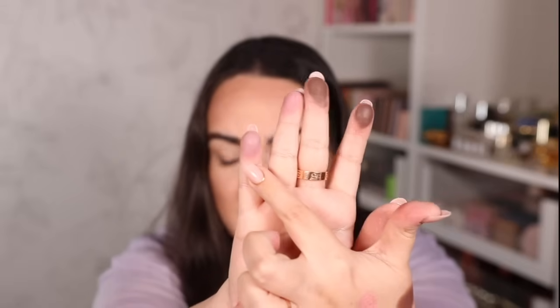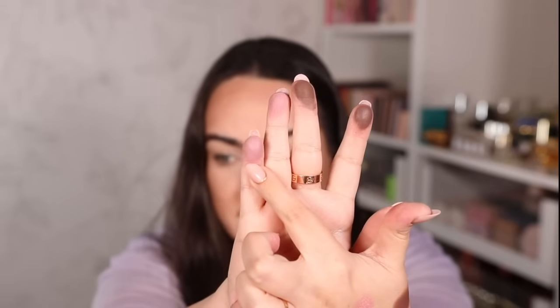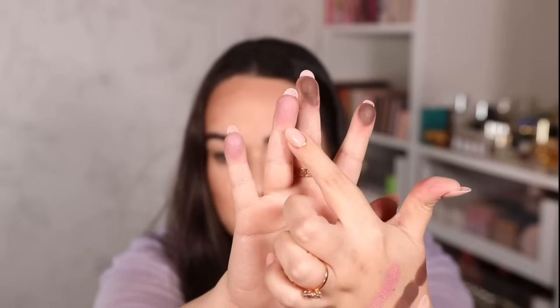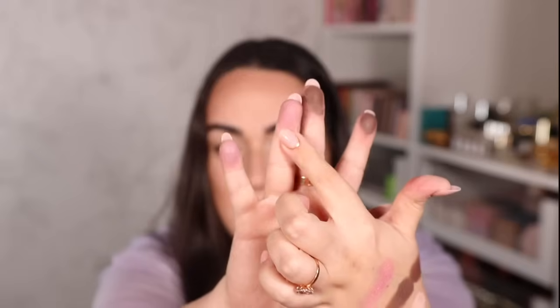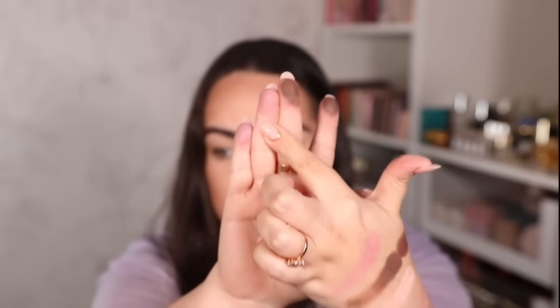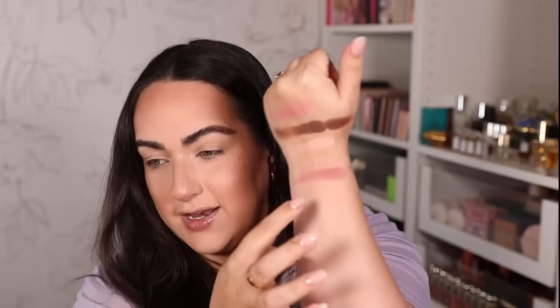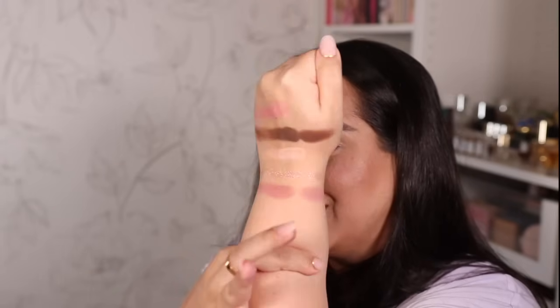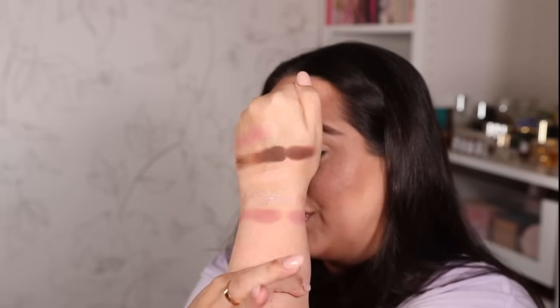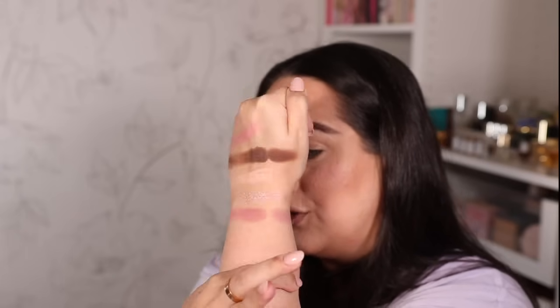You can see how this one has that leathery shine to it. This is again the one from the Retro palette, and this one is a true matte shade that you get in the new Mini Rose palette from Natasha Denona. So while the shades are the same, the formulas are different. And here they are, I think side by side I put them. I made it really hard for myself to show you, but take a look right there at how the shades swatch a little bit different because of the difference in their formula.